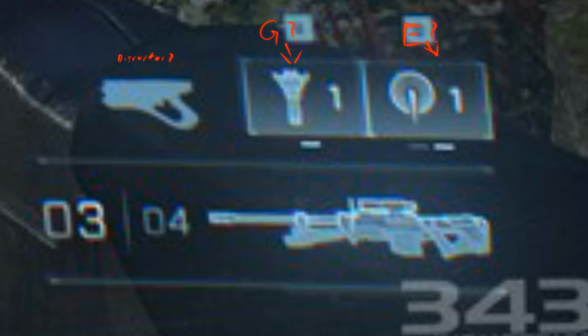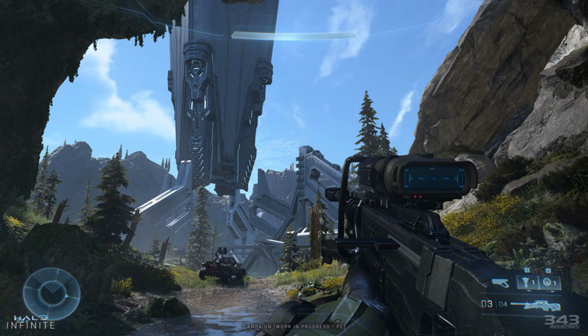We have not seen it in any gameplay trailer or image or art, but we have seen something very similar to it in toy products. This weapon is called the Disruptor. What it may do, we do not know. We also see what appears to be grenade and the equipment. What these may be, I don't know.